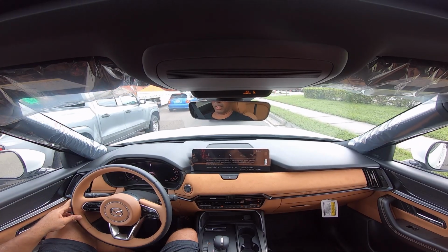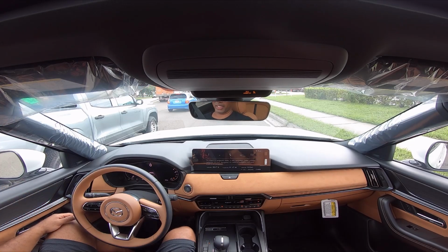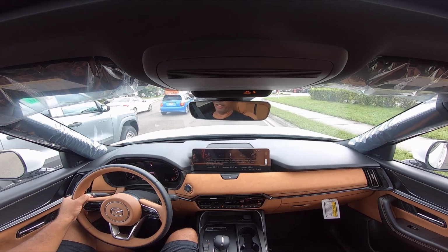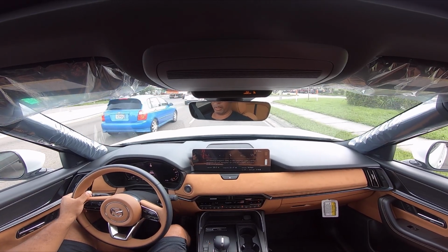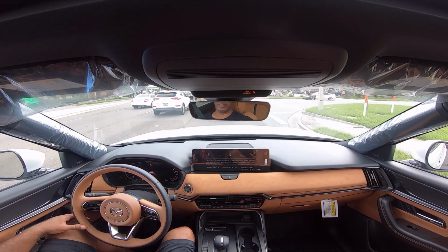It's smooth. That's the biggest thing that I could tell you. I haven't really gone over any bumpy roads or anything like that, because you know we don't have it like that in Florida. Our roads are nice out here.